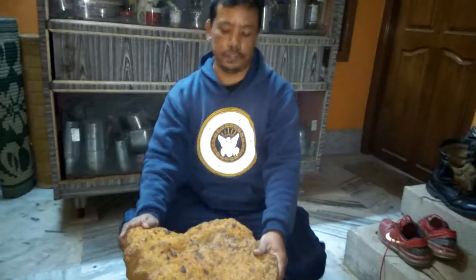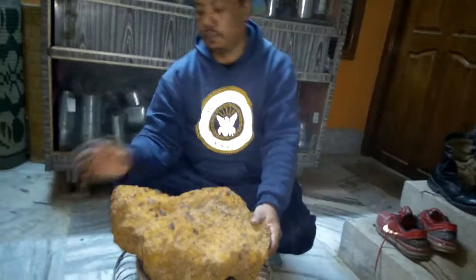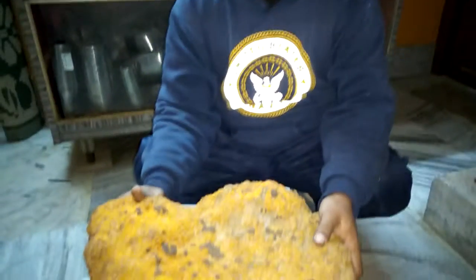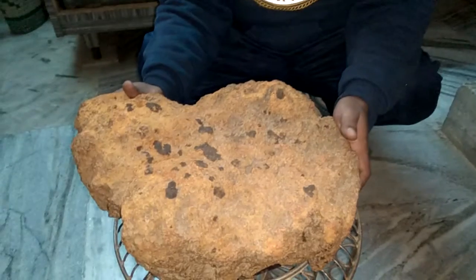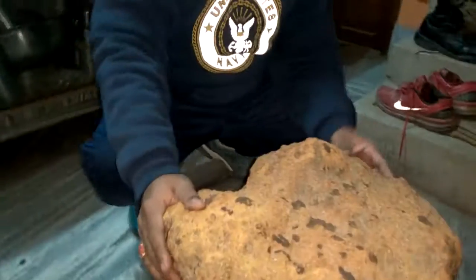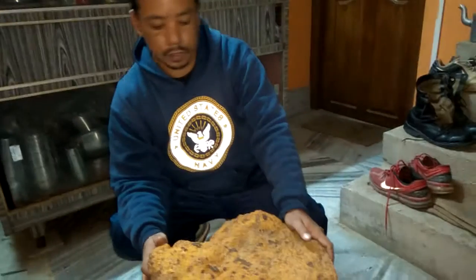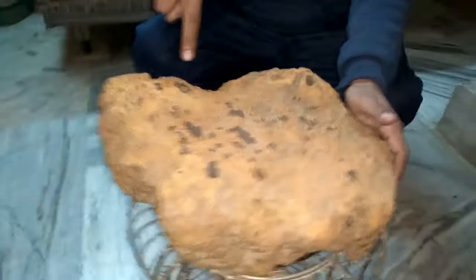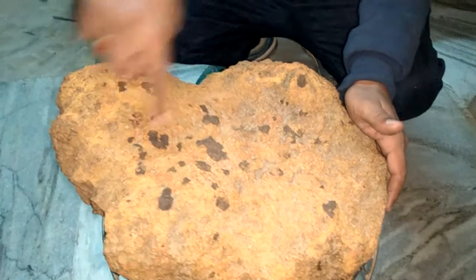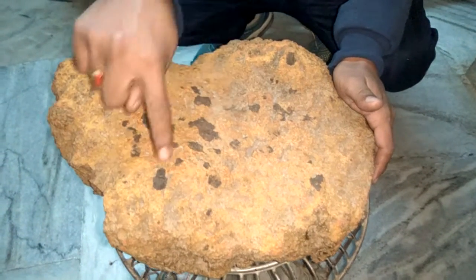I'm from Imphal, Northeast India, and this meteorite over here weighs a whopping 15 kilograms. I found it a couple of months ago in a paddy field around 10 miles away from Imphal. It has been under the paddy field for more than 50 to 100 years, and it is a heavily weathered meteorite. You can see these black dots over there. These are all olivine crystals, and these are typical of a Martian meteorite.